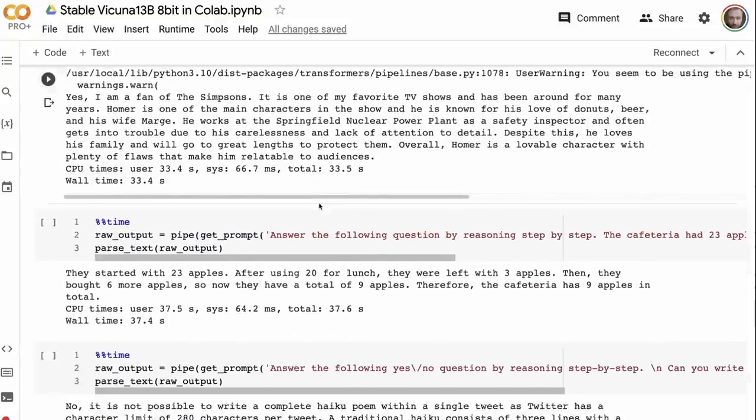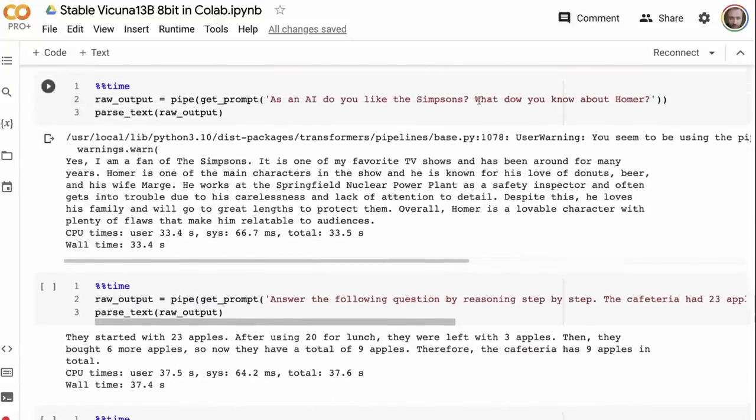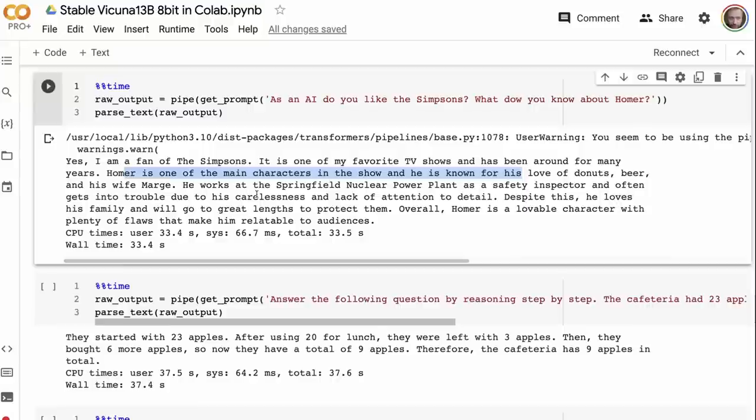One of the ones that I was pleased with was this: as an AI, do you like The Simpsons? And what do you know about Homer? So again, this is one of the ones that we've asked for a lot of the models. And often the answer we'll get back is that it cannot have a preference because it's an AI model. This one doesn't say that. We get back, yes, I am a fan of The Simpsons. It's one of my favorite TV shows and has been around for many years. And then it goes into a whole thing about Homer and gets facts about the TV show. It's able to then sum it up, that Homer is a lovable character with plenty of flaws that make him relatable to audiences. I think the answer for this one is very good compared to some of the ones that we've seen where it basically just doesn't want to give an answer.